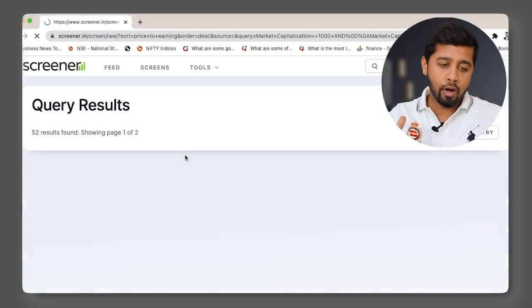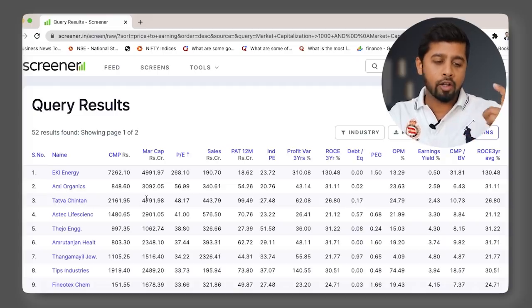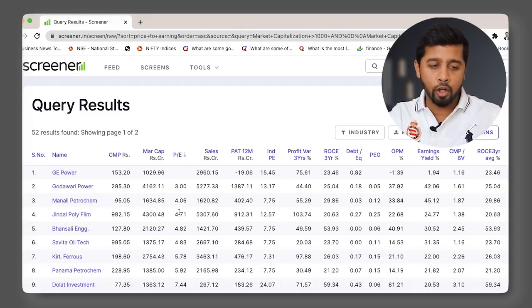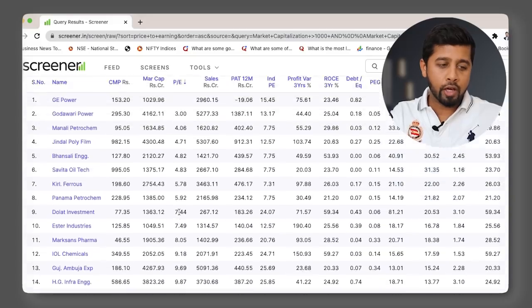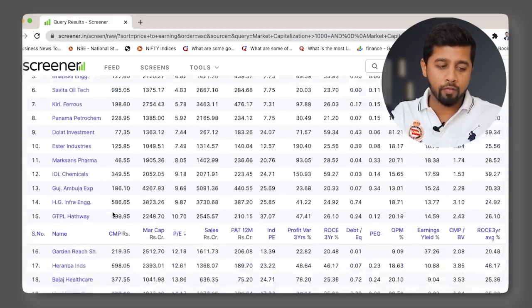And again, you can sort this list by PE ratio as well. So you can see names like Ami Organics, Tattva Chintan. These companies have PE on the higher side, and you can sort it by lower PE as well. So you can see names like Godavari Power, Jindal Poly, Bansali Engineering, and all of that.